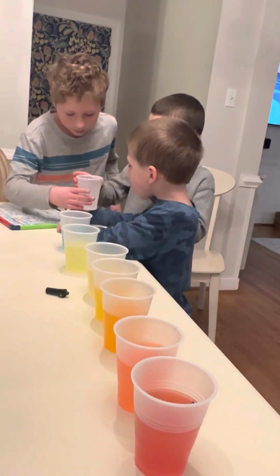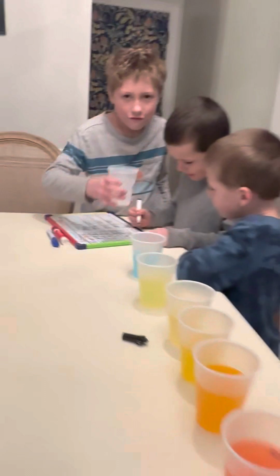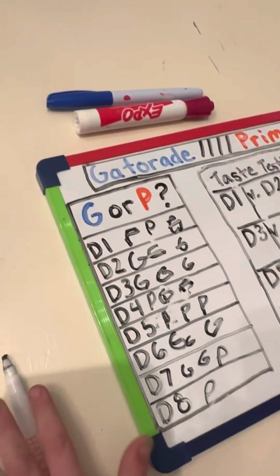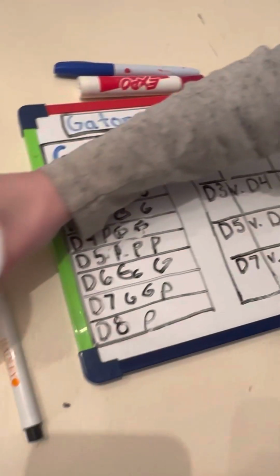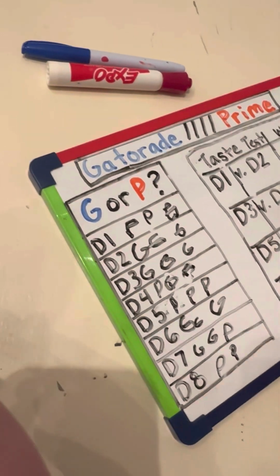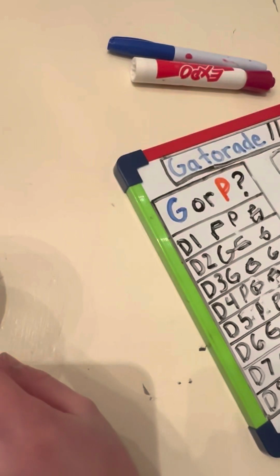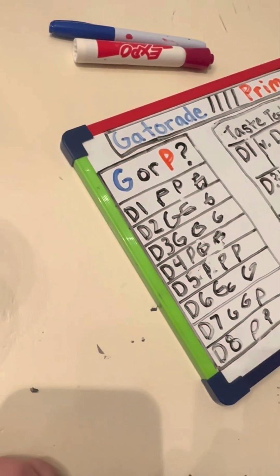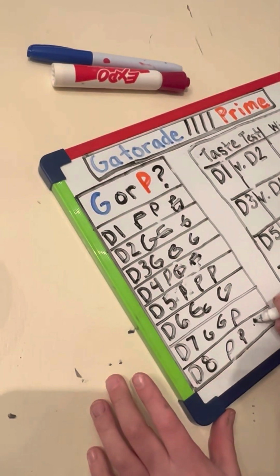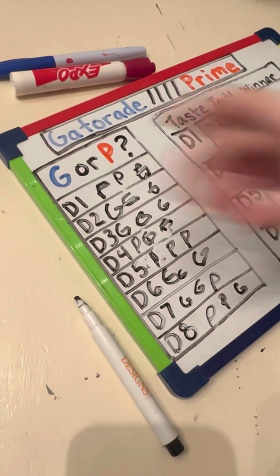Alright, are our votes in? Alright, so far we think that Prime. Drink number one, we have two votes for Prime, one for Gatorade. D2. Do you think it's Prime? No, I think that one's Prime. No, which one do you think this one is? Gatorade. So for drink two, we have all three Gatorade votes.